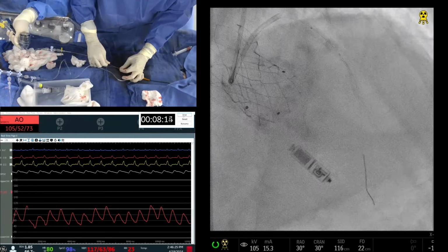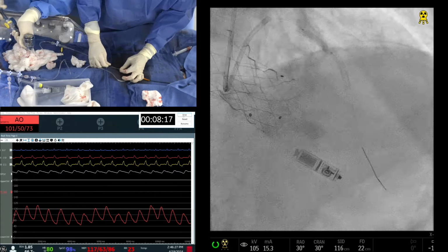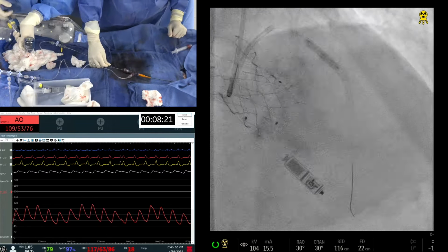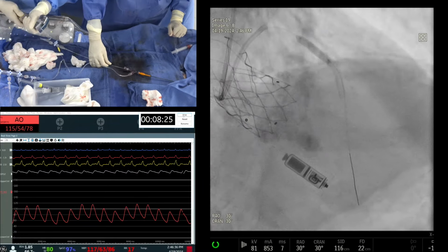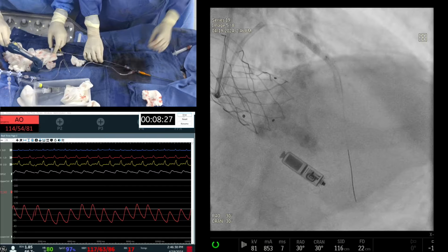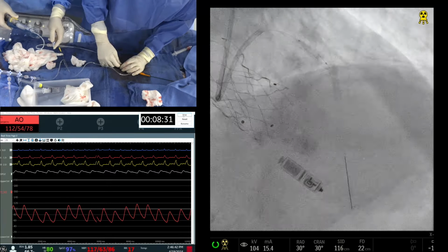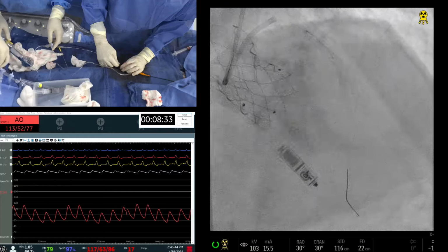Good. So when your 7 French guide got sucked in like that, it got sucked in over the balloon. So you are safer. So that was a good illustration there. 16. You're good? Yep. Okay, let's see now how DAG is behaving after this.